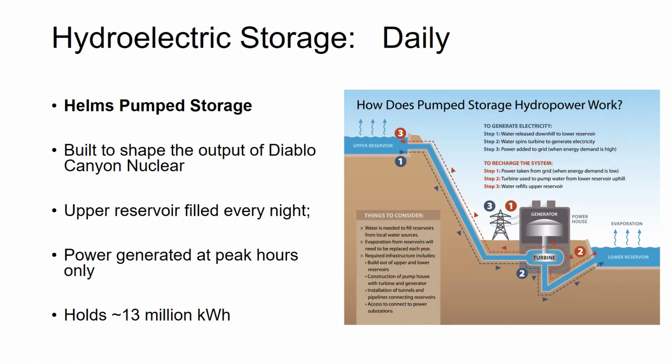It holds about 13 million kilowatt hours, but it can be refilled day after day after day after day. So many, many times a year.